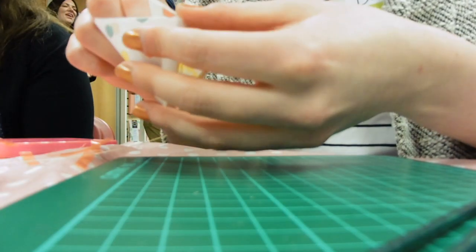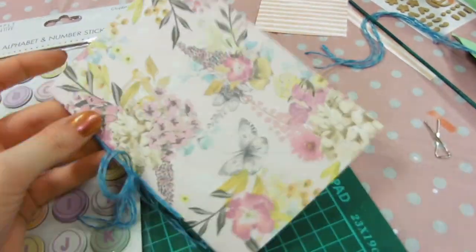So yeah, we got taught how to make these and we each made a little flower. We also got to make a little notebook. I decided to put March on the front so I can use it in March for something. Not sure what I'm going to use it for yet, but I thought if I put March on the front then it kind of gives me a reason to use it.